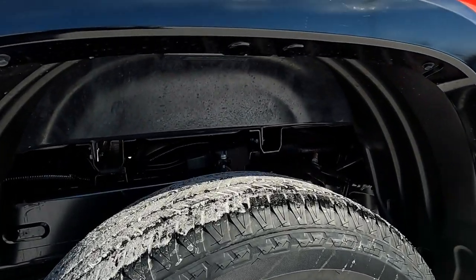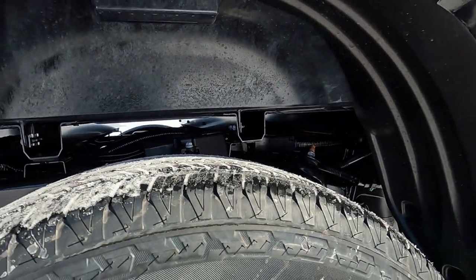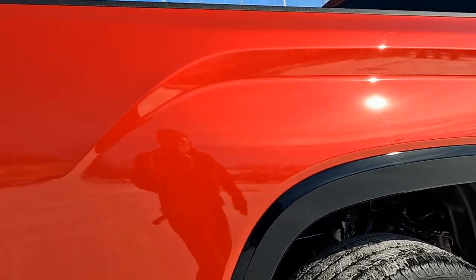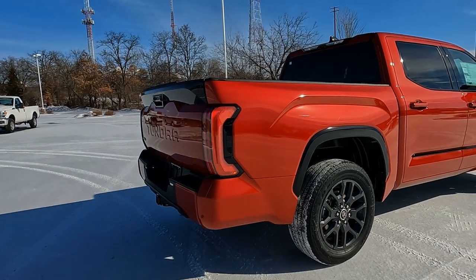Take a look under the suspension here. It's interesting, you can actually see all the way through underneath the Tundra. Kind of an interesting idea. Certainly couldn't do that last year on the Tundra.